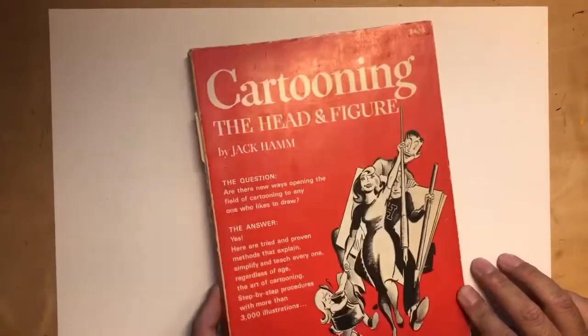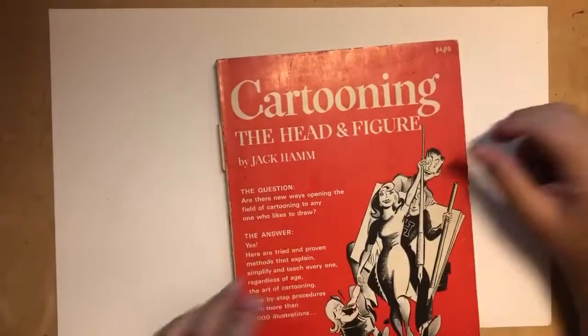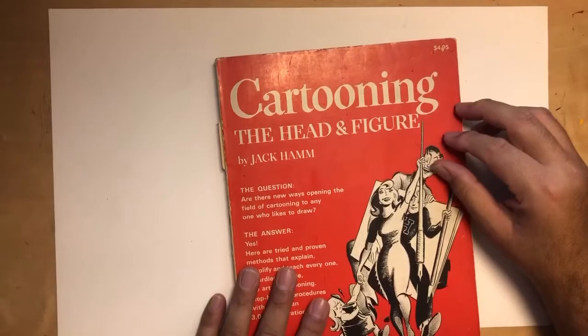It's my original copy. It's the only one I ever had. He did several other books. There was Drawing Animals and Drawing the Head and Figure, more like realistic drawing. So let me show you this one first, because this would be older. So check this out. It's called the Superhero Album.